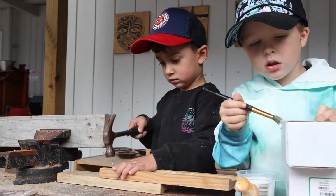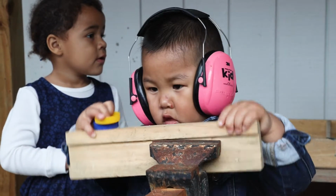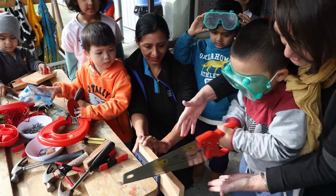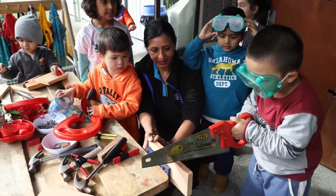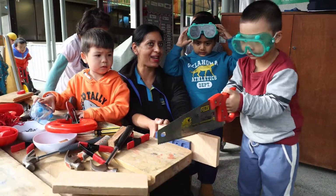There are so many valuable things to learn about carpentry play. For example, learning about measurement, size, balance, and the use of force, as well as learning to solve problems as they consider design features for what they are building.